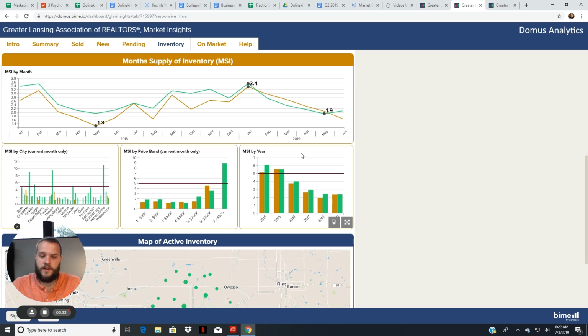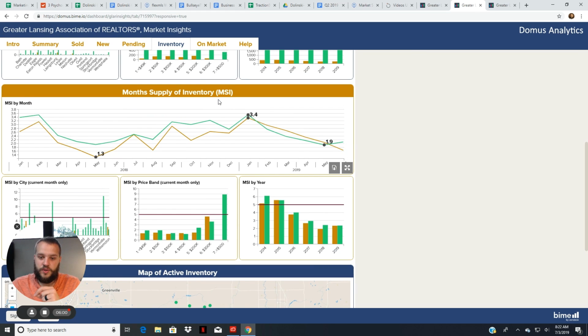You can see that here in the month supply of inventory right below it in the bar graph by year. In 2017 the single family residence peaked over 6 months, and since then it's been on a pretty steady decline. We've held pretty even from last year to this year, but in general, just due to the seasonality, we're way down at 1.9. So if you're going out looking for a home, it's going to be super tough to find one. Everything's still selling quickly, and that low inventory is driving up prices.